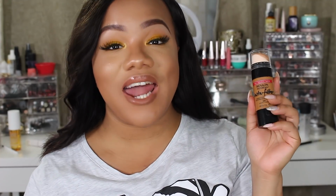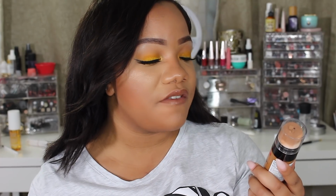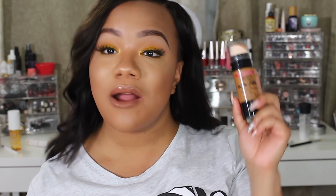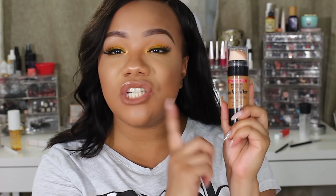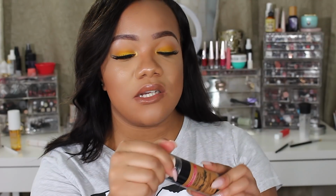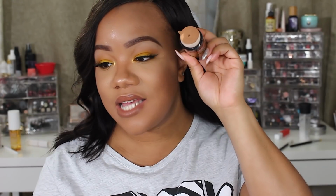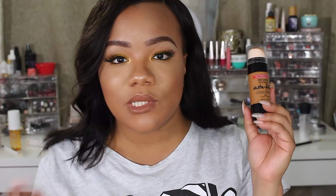Another foundation that I love from Revlon is the Photo Ready Insta Filter Foundation. I'm in 400 Caramel in this foundation, and the packaging looks deeper than what it really is because the foundation is actually a good shade match. It's not this dark. Only thing I don't like about it is the sponge tip on it. This can get really unsanitary really quick. So I don't really love that, but it's just me using it, so whatever.